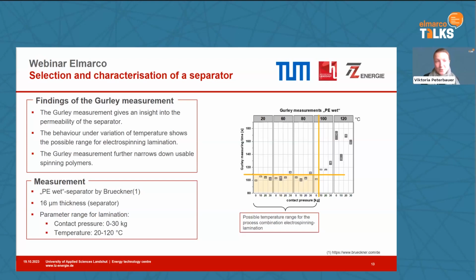It's a PE-wet separator, so it can't stand very high temperatures. You can see that on the right side of the diagram, because what we did is we laminated the separator at different temperatures and contact pressures, and then we found out the possible temperature and contact pressure range. We did that via a Gurley measurement, and then we measured the Gurley time. And at 20 degrees and 0 pressure, the time is around 100 seconds.